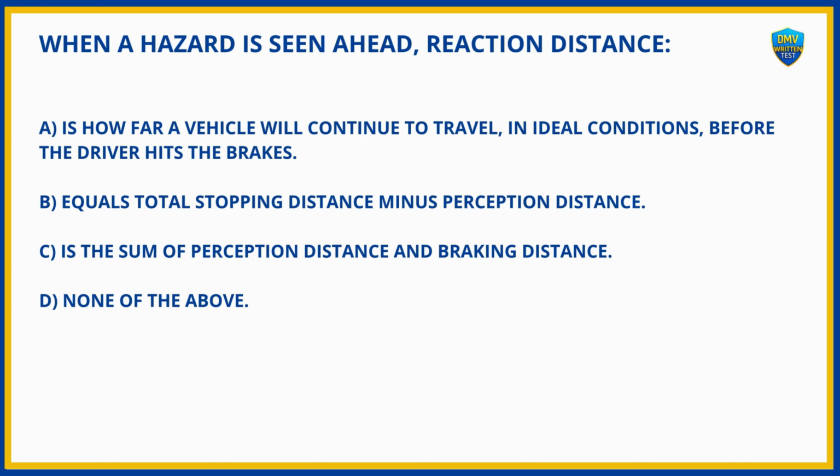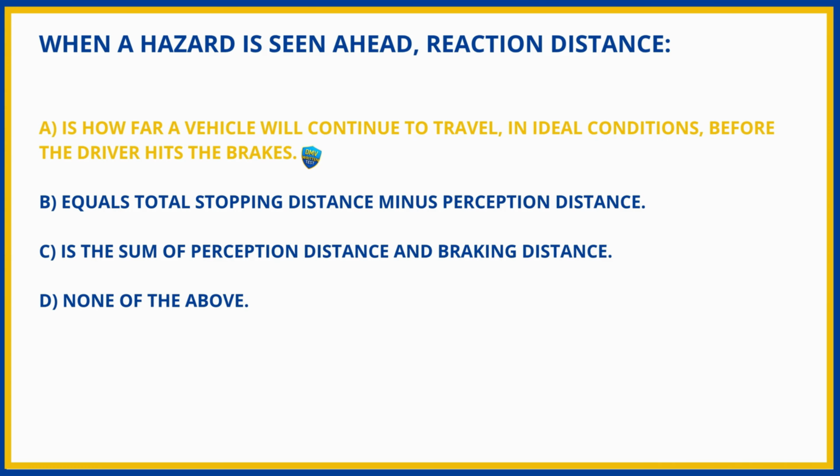When a hazard is seen ahead, reaction distance A. Is how far a vehicle will continue to travel, in ideal conditions, before the driver hits the brakes. B. Equals total stopping distance minus perception distance. C. Is the sum of perception distance and braking distance. D. None of the above. The answer is A.